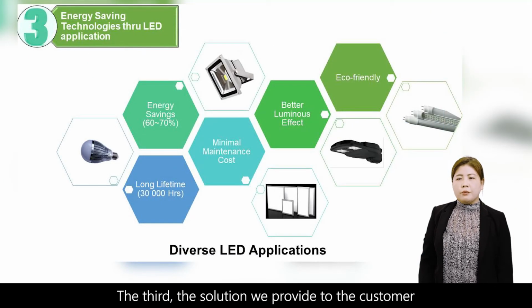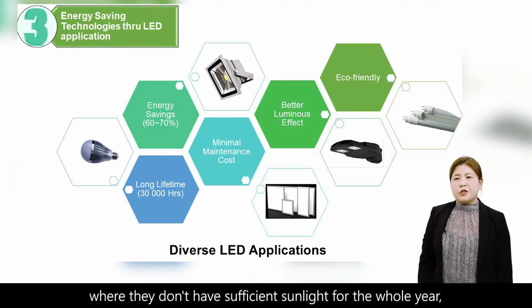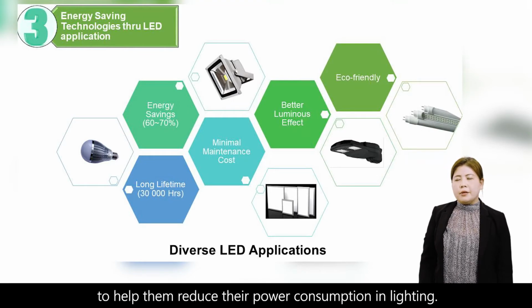The third solution we provide is for customers who are living in North Europe or Russia, where they don't have sufficient sunlight for the whole year. So we recommend them to use LED appliances to help them reduce their power consumption in lighting.